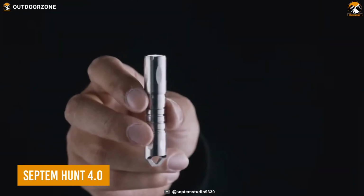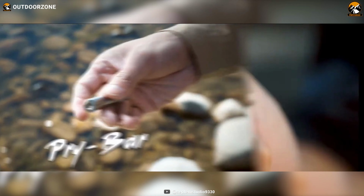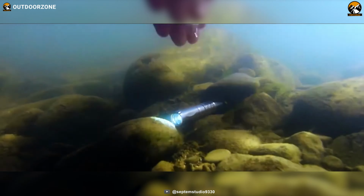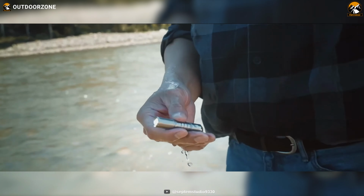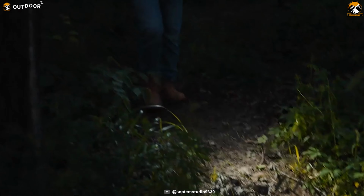Next on the list, this Septem Hunt 4.0 is not your average flashlight. It's a remarkable multi-use survival tool designed to meet the demands of adventurers and survivalists. Crafted from durable titanium, this tool is built to last. One of the standout features of the Septem Hunt 4.0 is its versatility and resilience.